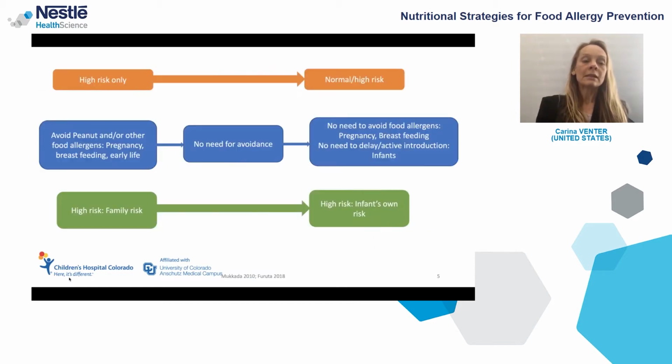We started in 1998 and about 2000 advising high-risk families to avoid or suggest that they may wish to avoid peanut and or other food allergens during pregnancy, breastfeeding, and the infant's first few years of life. And high risk, as I've already mentioned, refers to a familial risk of allergic diseases. The guidance was then changed to there may be no need for avoidance, but still no guidance on active introduction was given.